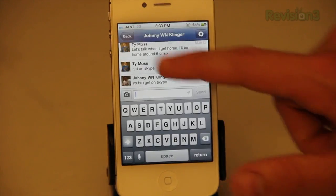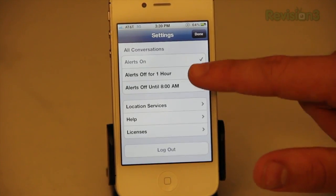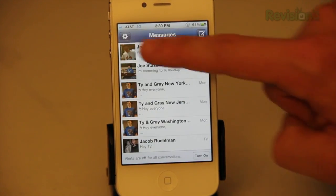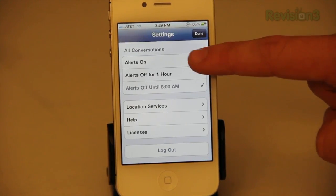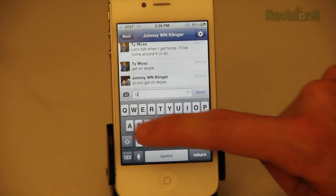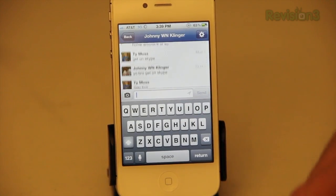So if you haven't downloaded Facebook Messenger, that may be a cool app so you can stay in touch with your friends. If your friends are getting annoying, there is a little settings button up in the top left that you can tap, and you can turn alerts off for an hour, or you can turn alerts off till 8 a.m. There's not much in the app. I just wanted to tell you because it is one of the apps I use the most. It is one of my favorite apps just because it's the way I stay in touch with my friends over Facebook. And yeah, that's about it.